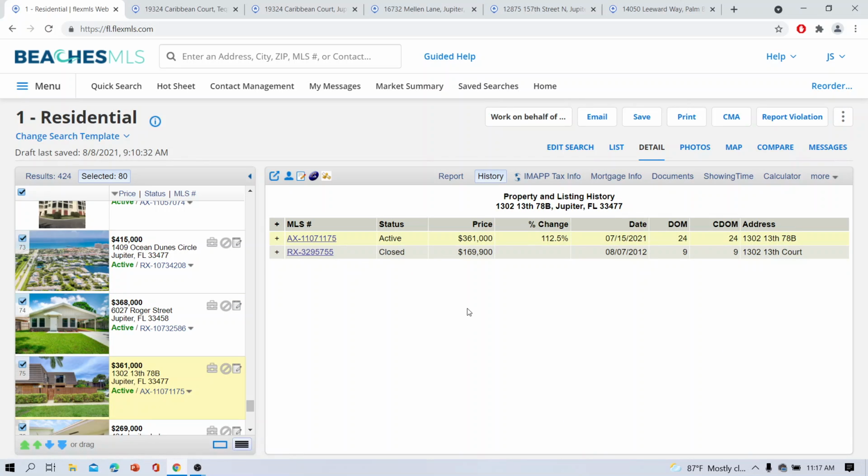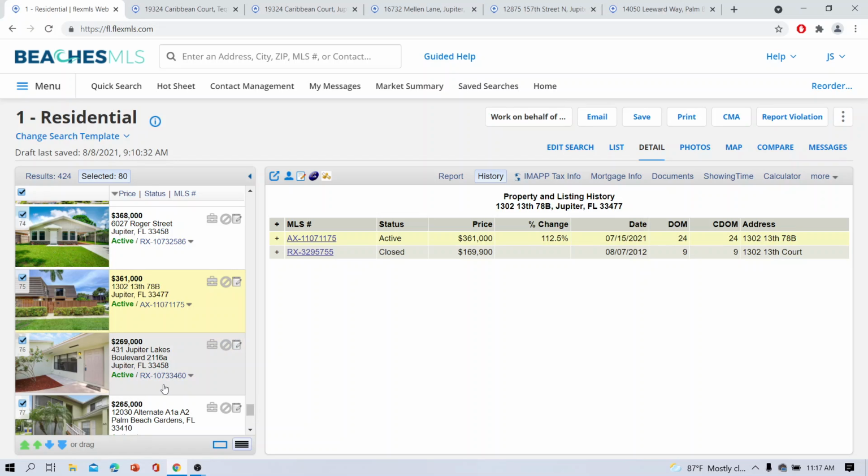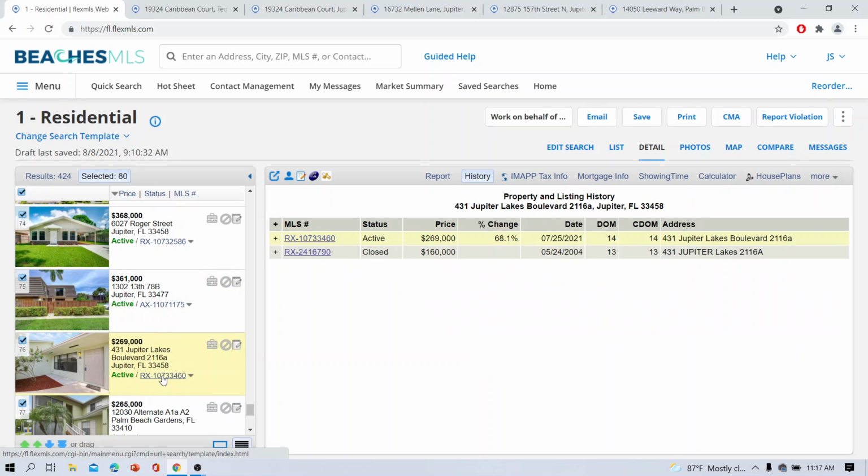Here's a townhome. They paid $169,000 in 2012, and they want $361,000 now. Jupiter Lakes Boulevard. We're getting down to the low prices. So we must be almost finished. So $269,000 is what they want. They paid $160,000.